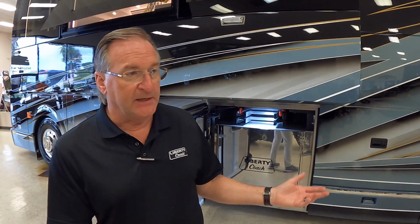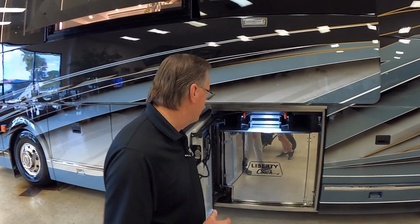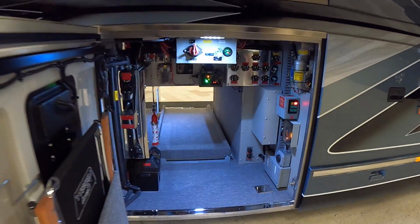And if you start the main engine and drive down the road, you can be at 100% capacity from being down at 20% state of charge to 100% state of charge in like 2.5 hours. Wow. We got 20,000 kW of alternator running on the engine. Wow. Yeah. Wow. It's crazy. Yes, sir. So now we go into the second bay here on the driver's side.